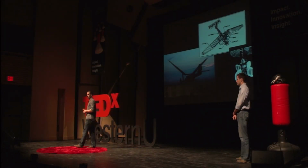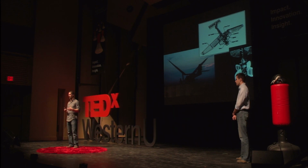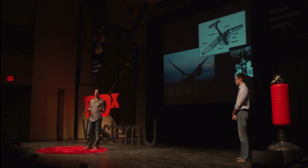So what we did know was flapping wing flight. Both Cameron and I were graduate students in aeronautical engineering, and we were working in a lab that specialized in flapping wing flight. But what we didn't know, we had absolutely no idea how to actually build a human-powered aircraft.